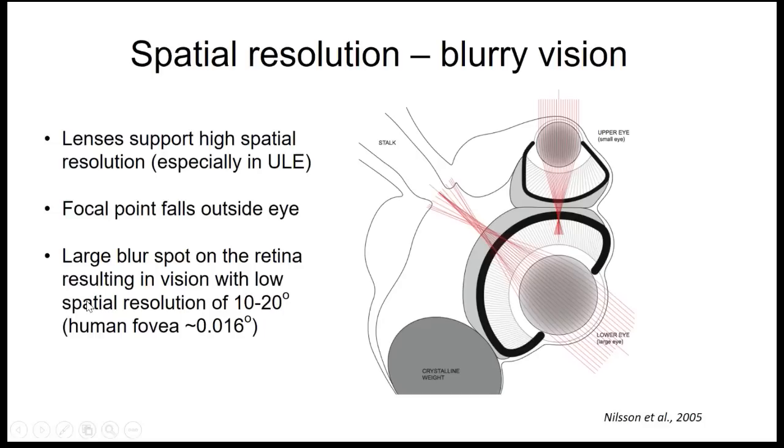And again, just to give you something to compare to, your optimum resolution is in your fovea, and it's about a minute of arc. And that's sort of 0.016 degrees. So they have about 1,000 times worse vision than we have.